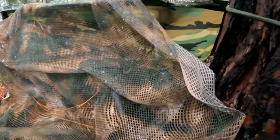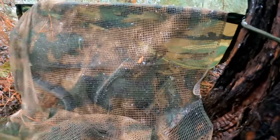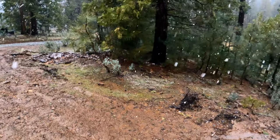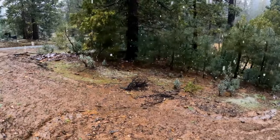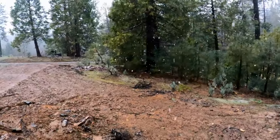So we've got a little peephole to observe. We can peek around the tree. We can peek over there through the bushes. Let's back up and see what we're looking like. It's already kind of disappearing. So, camouflage is important, but position choice is as important, or more important.